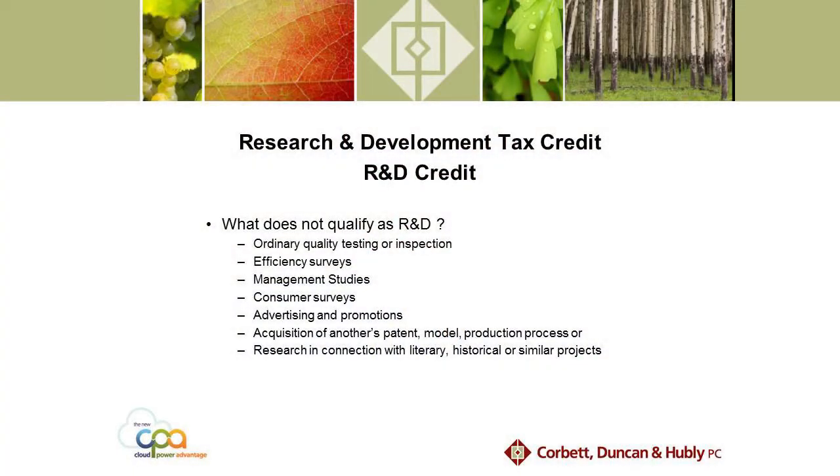There are some things that do not qualify for the R&D credit. Ordinary quality testing or inspection, those expenses don't qualify for R&D. Efficiency surveys, management studies, consumer surveys, advertising and promotions or acquisitions of others' products, models, production processes. These are all expenditures that don't qualify for the R&D credit. But if you can track and follow the items and the types of expenses that you're incurring for the R&D credit, there's a wonderful opportunity to take a tax credit.